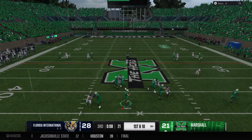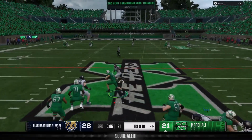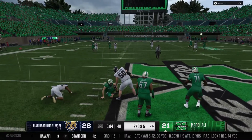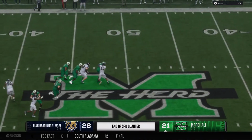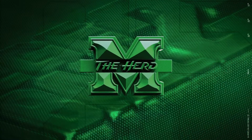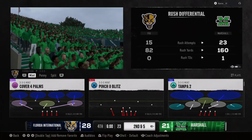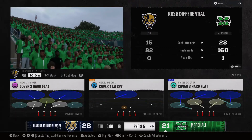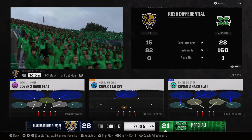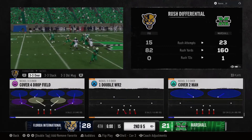They'll throw it on first down. They're trying to get to him. And as they get him to the ground, clock running, looks as if time will expire here in the 3rd. One more period to go to see who can make the winning plays and come home with the victory. The score, Florida International 28, Marshall 21.